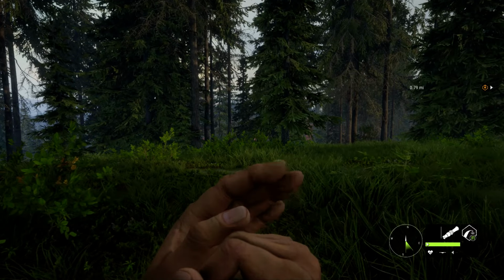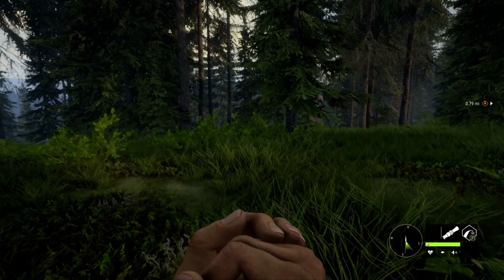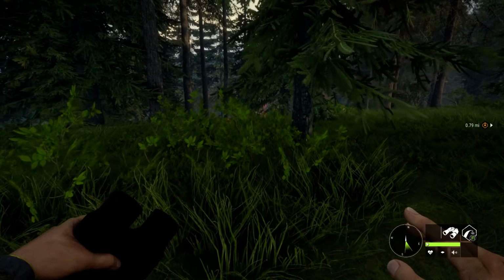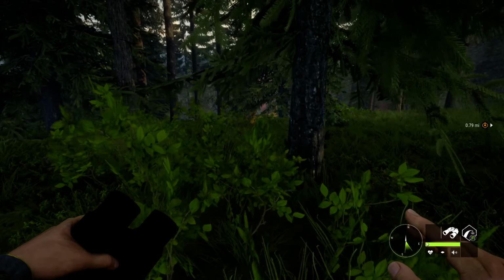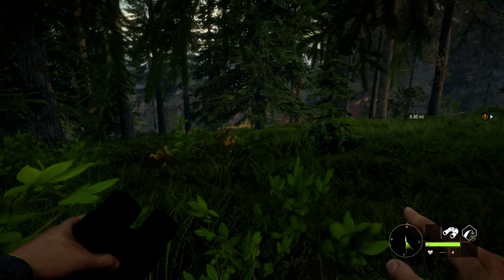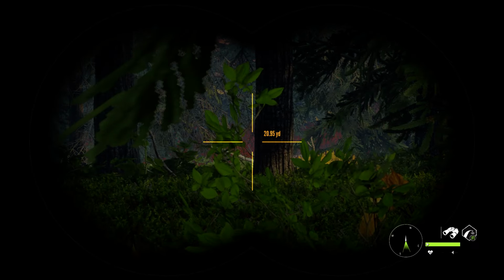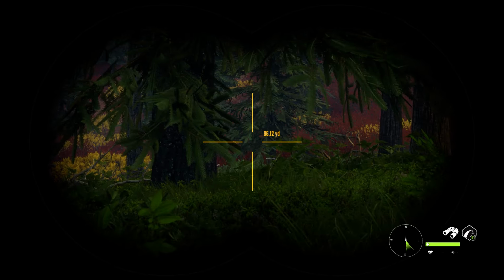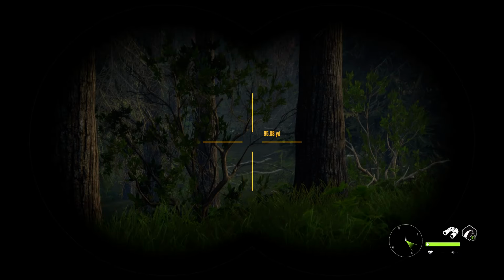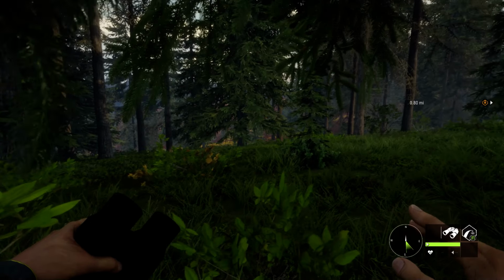I'm not hearing anything. Not hearing any footsteps. So we'll go tree to tree, tree to tree. Get back underneath this one. We'll see if we can't get a bead on this male fox. And we're going to go ahead and use the one, which is the 243. Oh, yeah, Mr. Fox. He's got me monologuing.